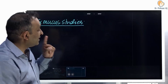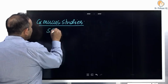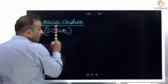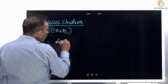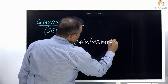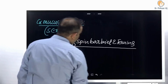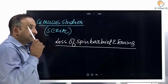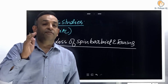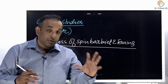So please remember, it's very important to understand, cervical mucus studies are serial cervical mucus studies, and very important to understand that loss of spinnbarkeit and ferning is what is ovulation. Spinnbarkeit and ferning is never ovulation. Please understand, spinnbarkeit and ferning is because of high estrogens, and once the ovulation has happened, then the effects of progesterone will come on the cervix.